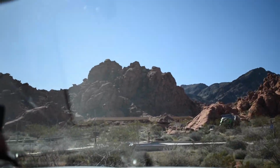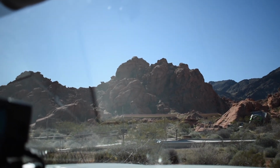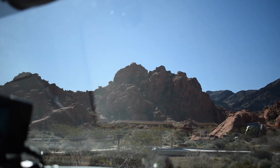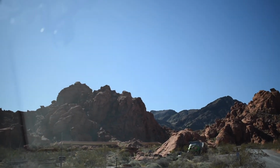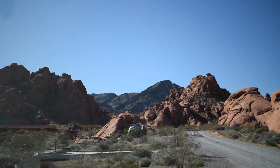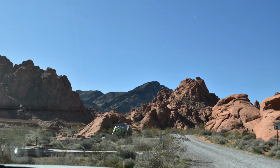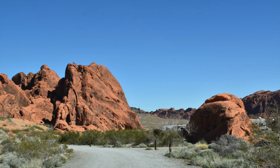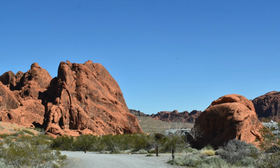Here's the campground, one of the campgrounds. It's $20 a night. There are some RV slots, and the other parts are primitive. There are 2 campgrounds here. They all have shade trees, picnic tables, grills, water, central restroom and a shower, and a dump station.